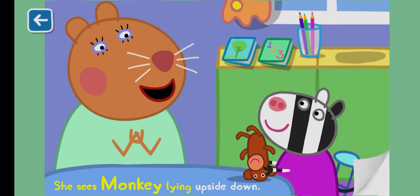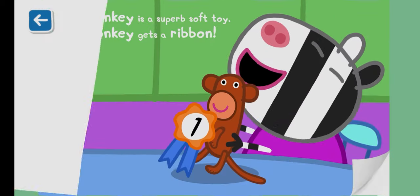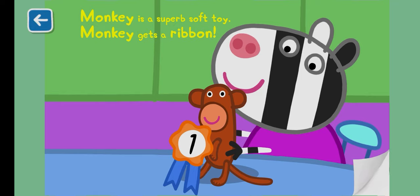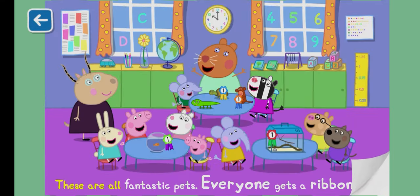She sees a monkey lying upside down. Monkey is a superb soft toy. Monkey gets a ribbon. These are all fantastic pets. Everyone gets a ribbon.